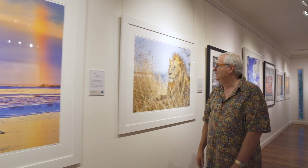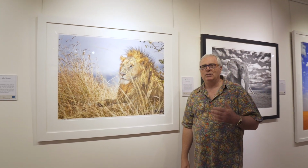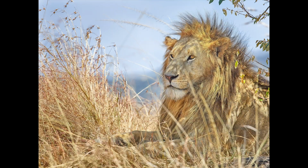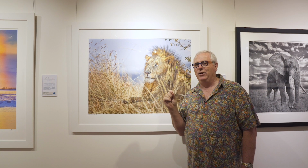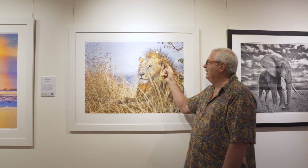And here's another one. For me, it's not just about shooting wildlife. It's about shooting really beautiful wildlife. This is one of the most beautiful cats. And to get this shot, you had to get down really low. I call this one regal vigilance, because you don't ever make the mistake with wildlife that they're not knowing exactly where you are and what you're up to. And he's just looking there.